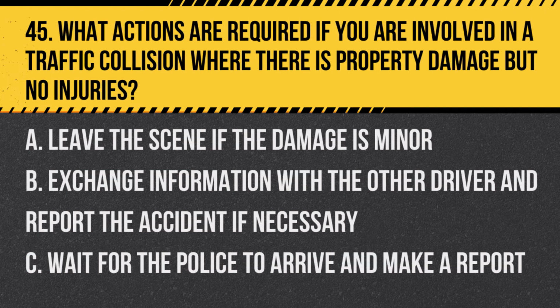Question 45. What actions are required if you are involved in a traffic collision where there is property damage but no injuries? A. Leave the scene if the damage is minor. B. Exchange information with the other driver and report the accident if necessary. C. Wait for the police to arrive and make a report.